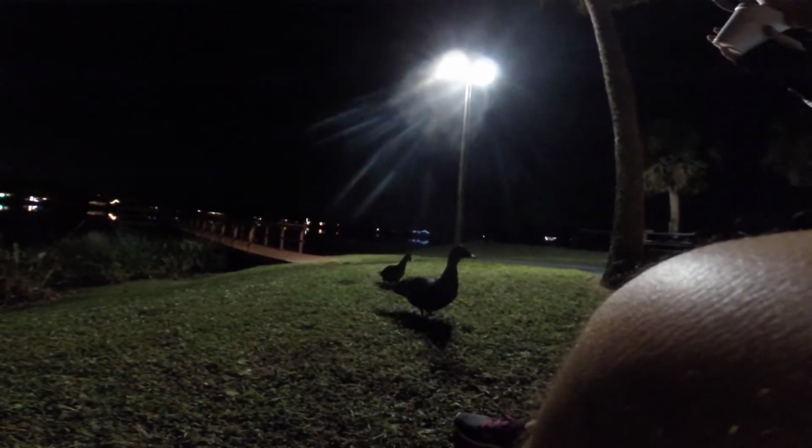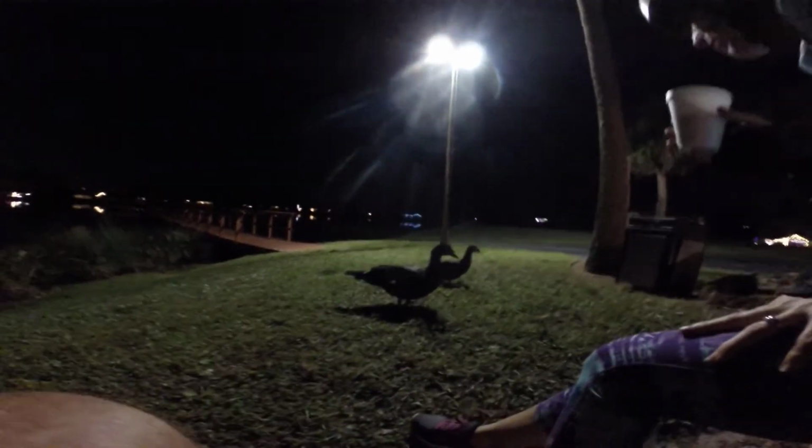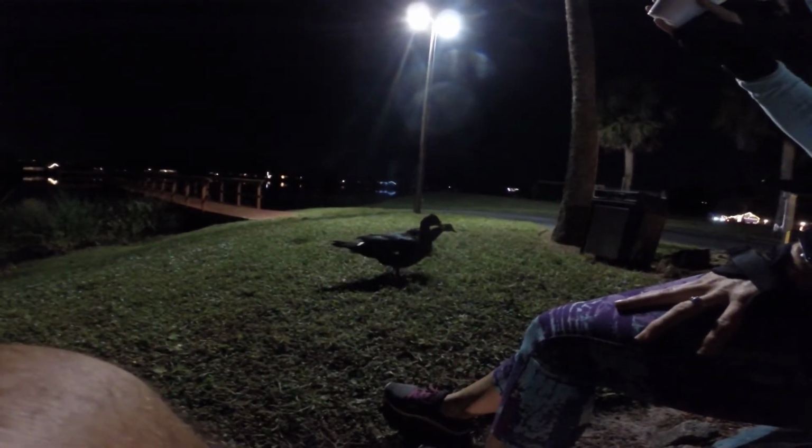Alright, we now have a second duck. Wondering if the first one found a gold mine. The second one looks like a female. They're normally smaller and have less cancerous looking tumors on their head. Oh. Hi, baby.